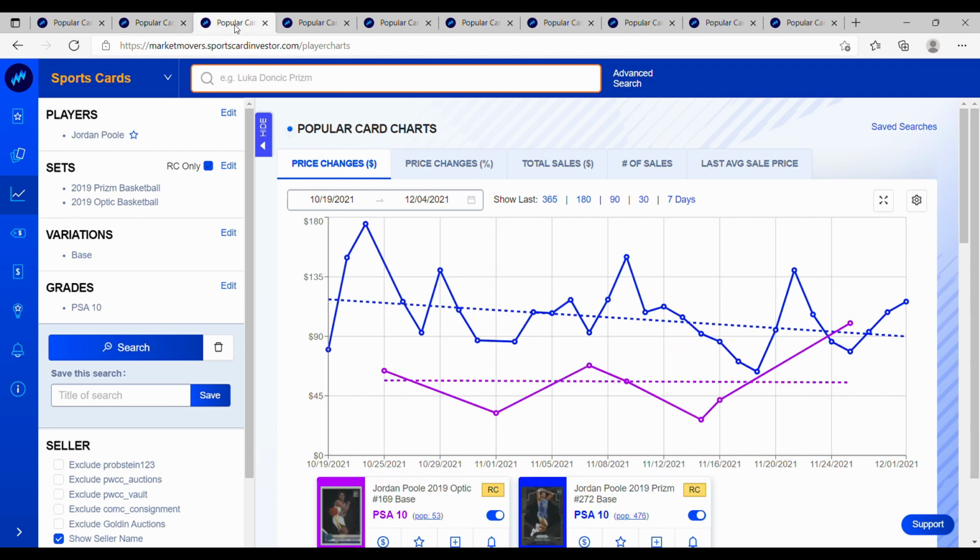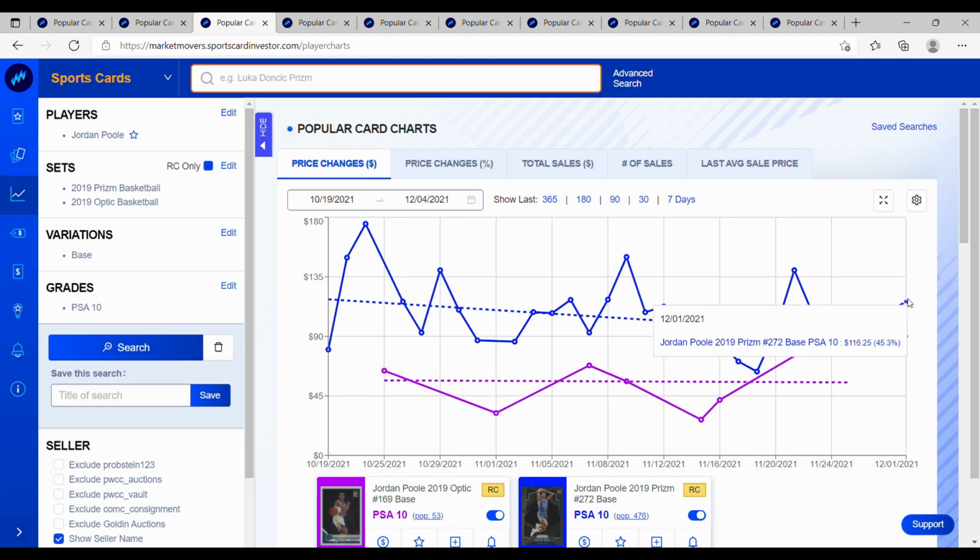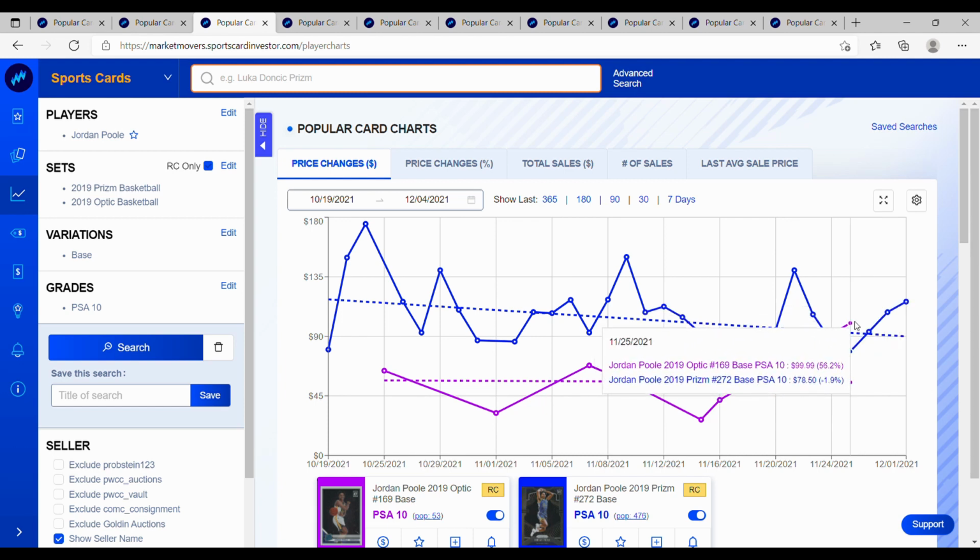Now, the next player and card I have here is also on the Warriors. I have Jordan Poole. I have his 2019 Optic base rookie card, and then also his 2019 Prizm base rookie card. Both of these are going to be in PSA 10s. And it looks like for the Prizm base rookie card, that's up 45% since the start of the season, whereas his Optic is up 56% since the start of the season. So pretty big gains for Jordan Poole on the Warriors.